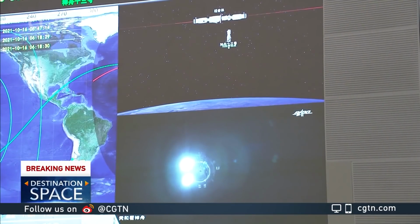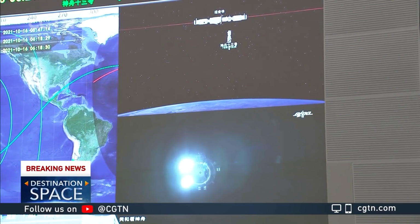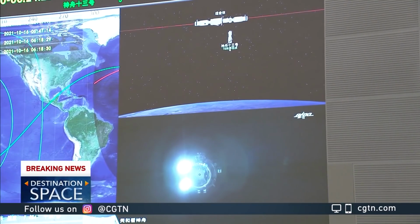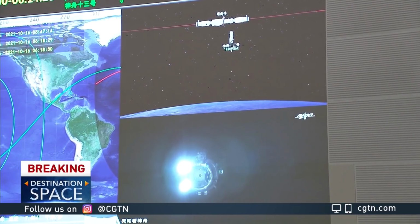Well, we want to get this video right on the air. It just came in, the video of the docking. So, Keith, let's take a look here. Let's just say at first, this is the view from the control room in China. This is what they are looking at. So, can you explain what we're seeing here?